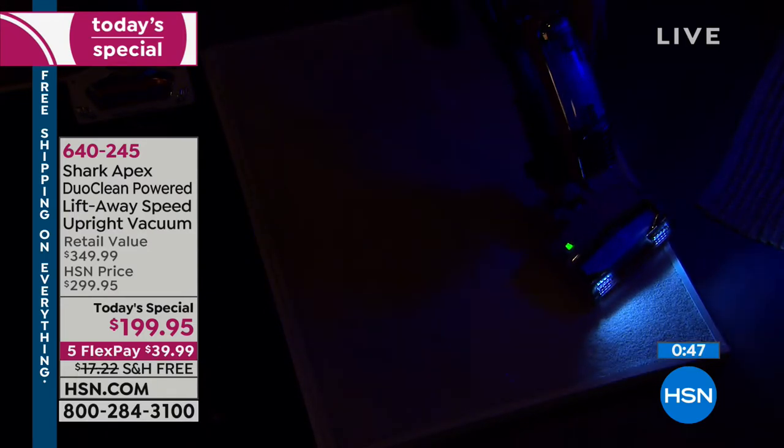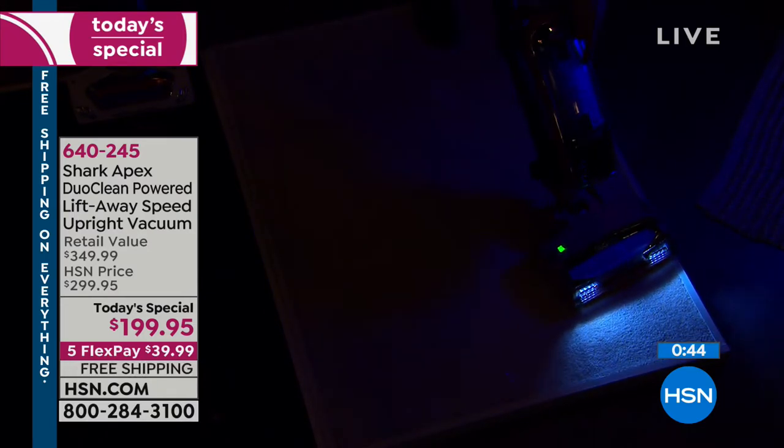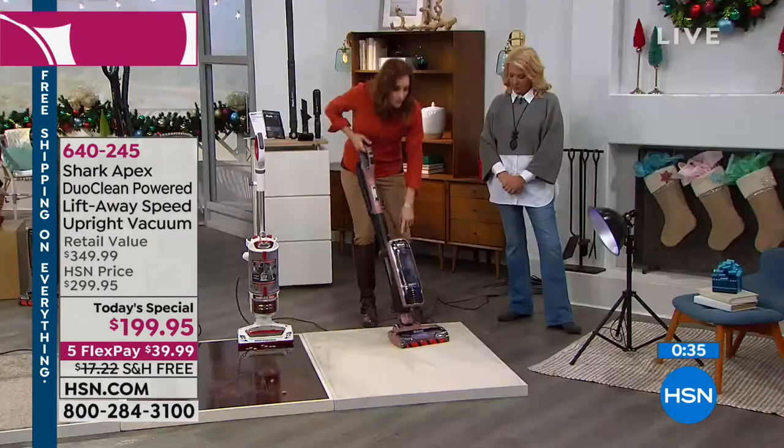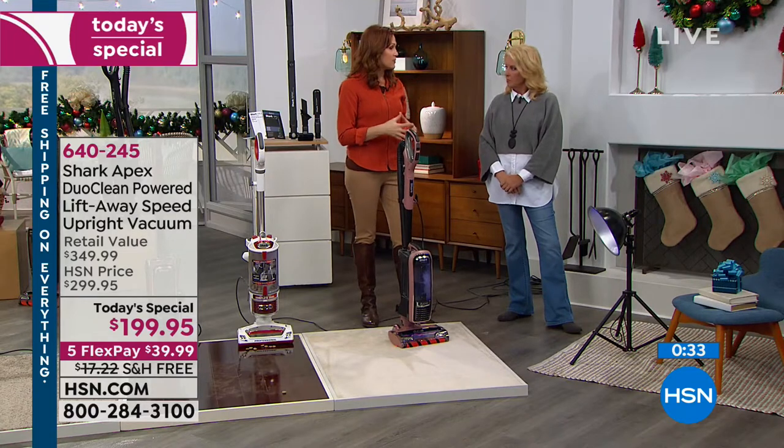I wonder if you can see, it's all trapped inside my dustbin here. It's not spewing back into the air that we're breathing. It's right there, trapped inside. So that's a couple of the things we've been talking about: the power, the suction, as well as that sealed system. You're getting it all with us.